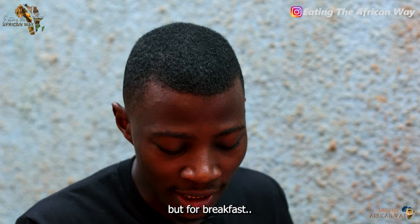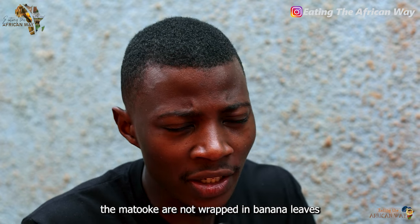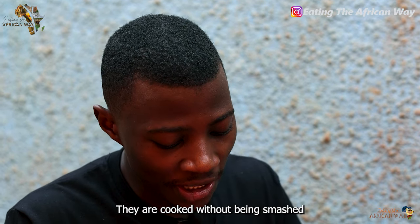But for breakfast, the bananas are not wrapped in banana leaves. They are cooked like this.